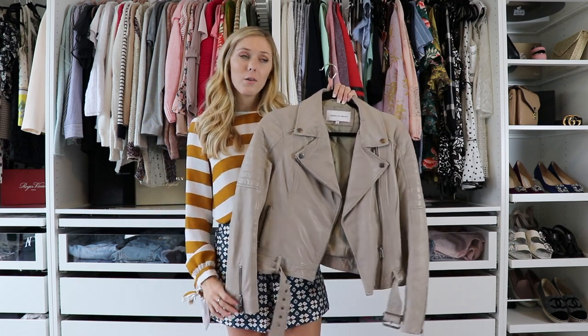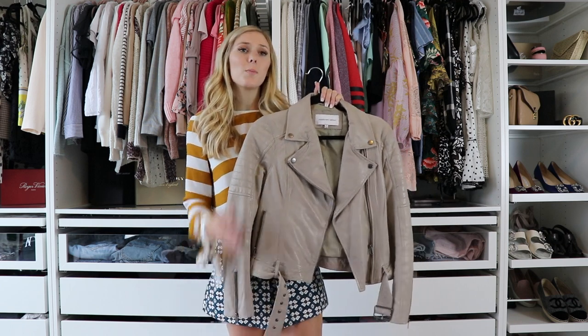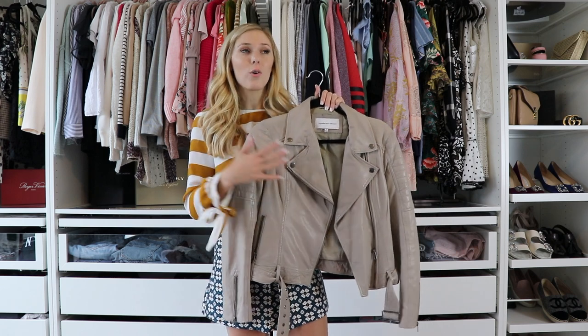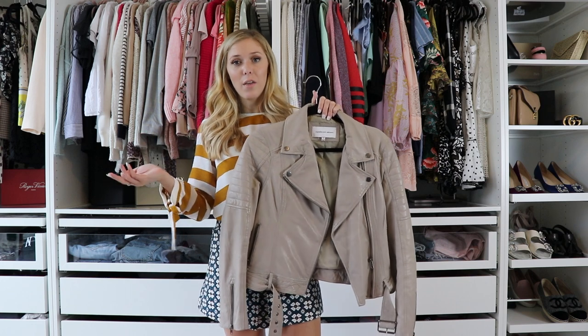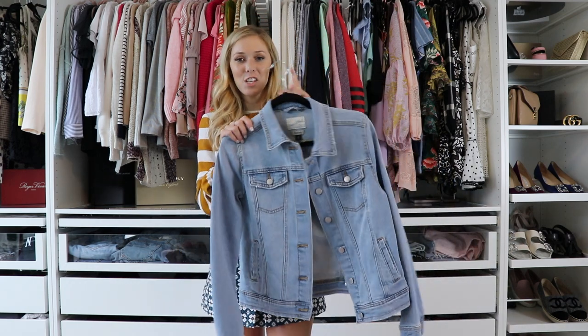But when it comes to a leather jacket, I kind of recommend investing just because I feel like you can get a lot more use out of a real leather jacket or even a vegan leather jacket as opposed to something that is faux leather where you're only going to probably be able to wear it for a couple of seasons.